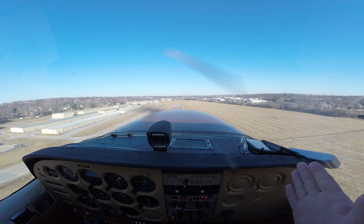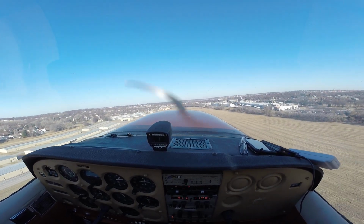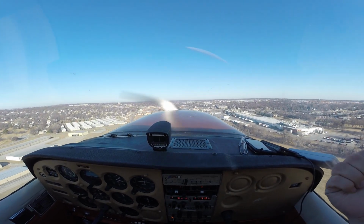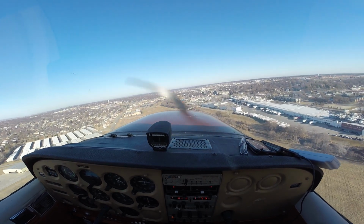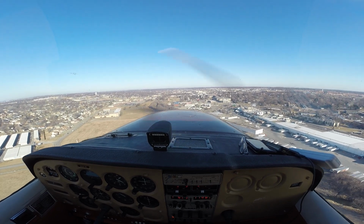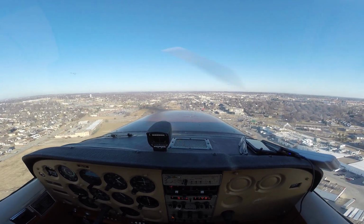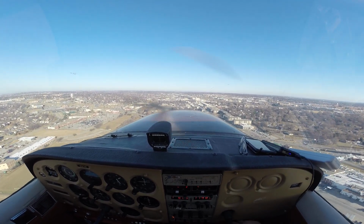Climbing out 75, let's offset 20 degrees to the right to keep the neighbors happy. So what neighbors are we talking about? We have to offset 20 degrees to the right. So turn to the right a little bit, because there's all those houses that we don't want to make mad at us. Oh, okay. It's a noise abatement procedure for this airport. And looking over, keeping that climb speed in. Down there, get some speed in here.